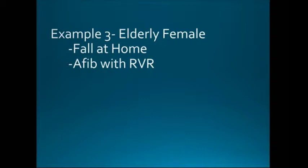Her heart was tacking away, 140s, 150s, and so they consulted her cardiology group, and they came and saw her, prescribed some diltiazem, trying to get her heart rate down. In the meantime, her blood pressure starts drifting down, and she's in the ER overnight, and then continues to have worsening blood pressure. The heart rate's down, but still a little bit soft. And eventually, they're getting real concerned about her, and she spikes a fever later on during the ER stay, probably about 6 hours into her ER stay.